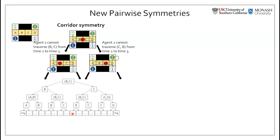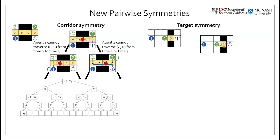Another symmetry is called target symmetry. It happens when one agent has already reached its goal location, and later another agent travels through the goal location of the first agent. For example, here, agent 2 reaches its goal location at time 1. Then at time step 3, agent 1 reaches the goal location of agent 2. So they collide here.